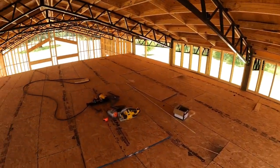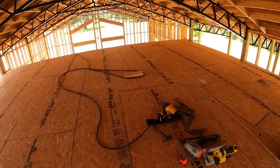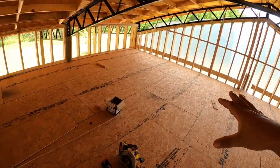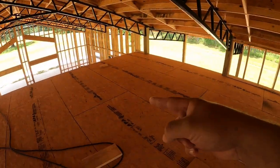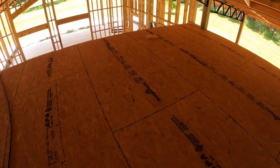So here is all the OSB that I've been putting up in the attic for the subfloor here. Well, I guess it's going to be the actual floor for some areas, because what you see is what you get. Over here, it will be a subfloor because we are going to build a loft right there. But that's not what we're up here for.